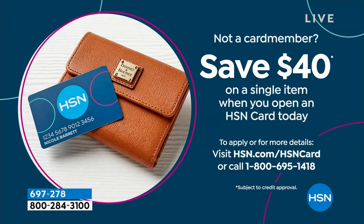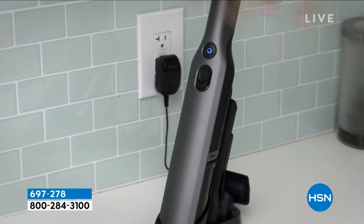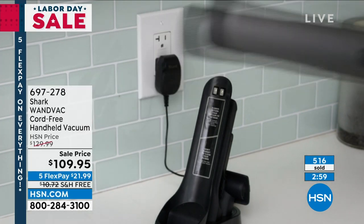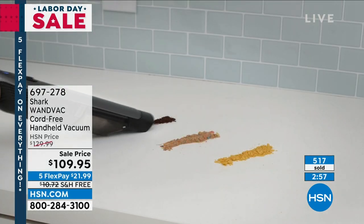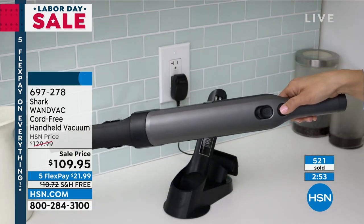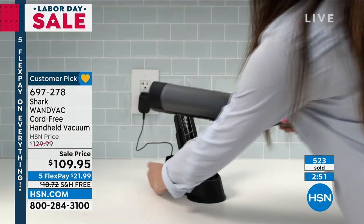We all have to clean. There's no getting around it. It doesn't matter who you are. And to be able to have a powerful handheld vac, there's nothing like it. This is Shark, number one brand name when it comes to floor care. It's beautifully designed, isn't it? I think that's one of the things that we love. The suction is there. There's nothing to fuss with. It's grab and it's always ready, right?